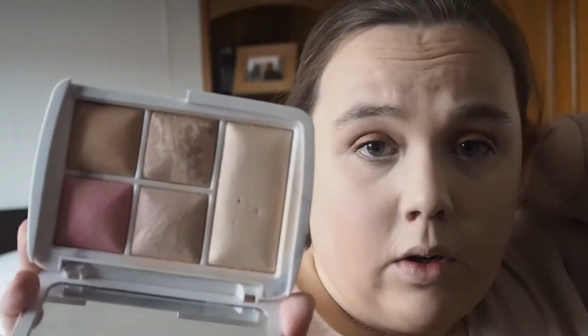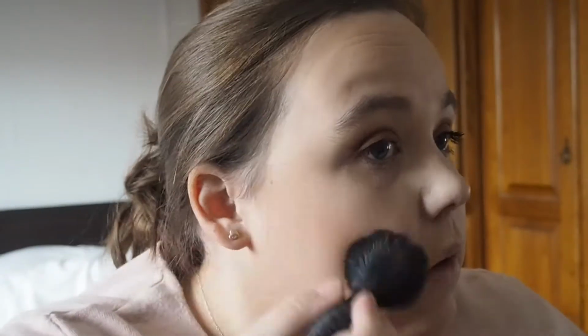Then moving on to blusher, I'm currently using my Hourglass palette. This is the Ambient Lighting Edit palette. This is last year's one. As you can see, mine is taking a bit of a battering at the minute. For my blusher, I'm actually going to use this bronzy colour here, which is Surreal Bronze Light. I'm quite liking the bronzy glow at the minute, so I'm literally just going to pop it on the apples of my cheeks and blend it backwards. I'm just really enjoying the more bronzy blush shade. I think you can see it.